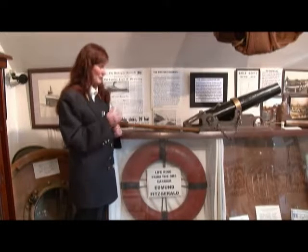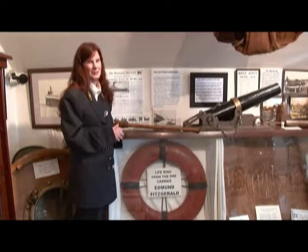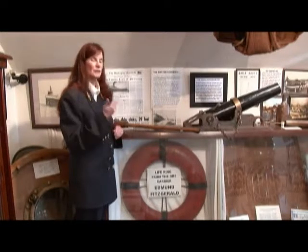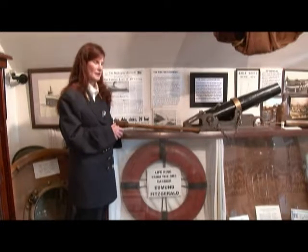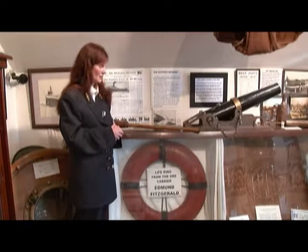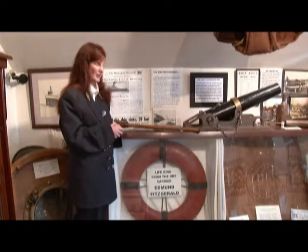So they retrieved the bell, brought it up, put it on exhibit in the Whitefish Point Museum, and then put a replica bell, had quite a nice ceremony with the relatives connected to the 29 men that perished, and engraved all the names on the bell, rang it 29 times for all the members that perished, and then put it back down on the Edmund Fitzgerald.